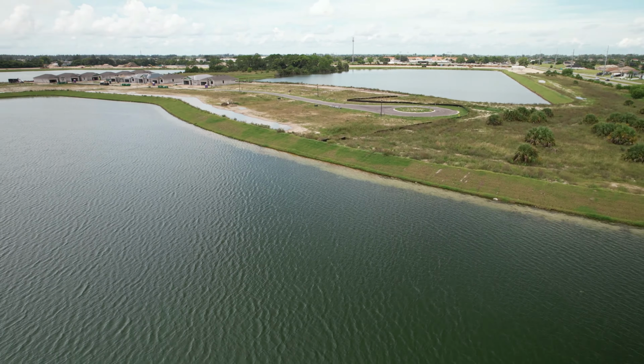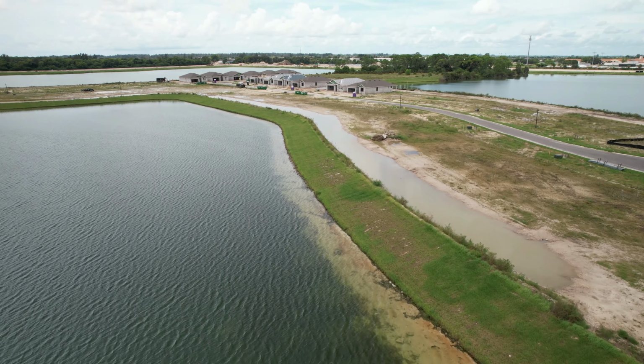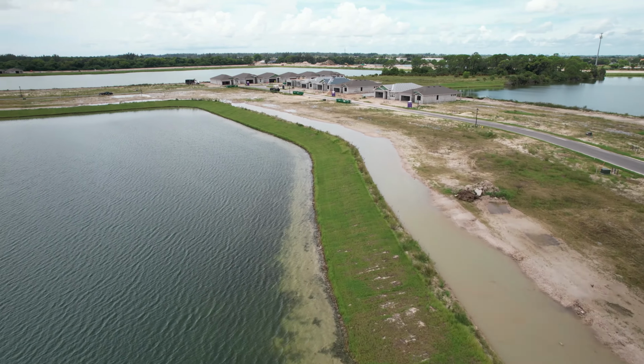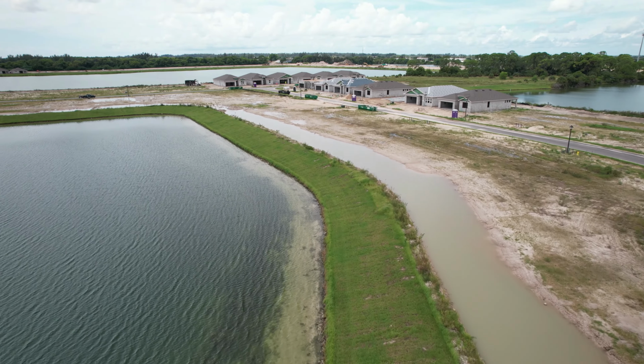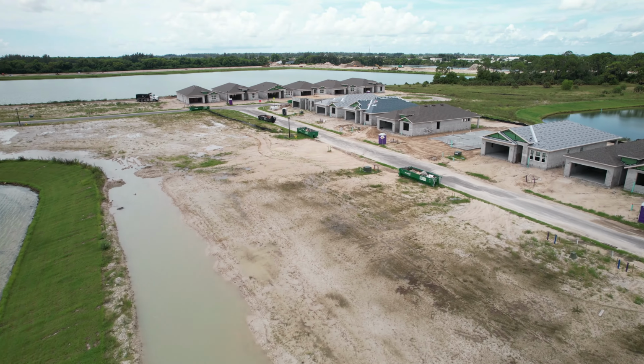Now, I had no problem getting in because my truck looks like a contractor truck, and me wearing my vest, all the construction crews there kind of thought I was just part of the crew. They thought it was pretty neat, me flying my Air 2S.